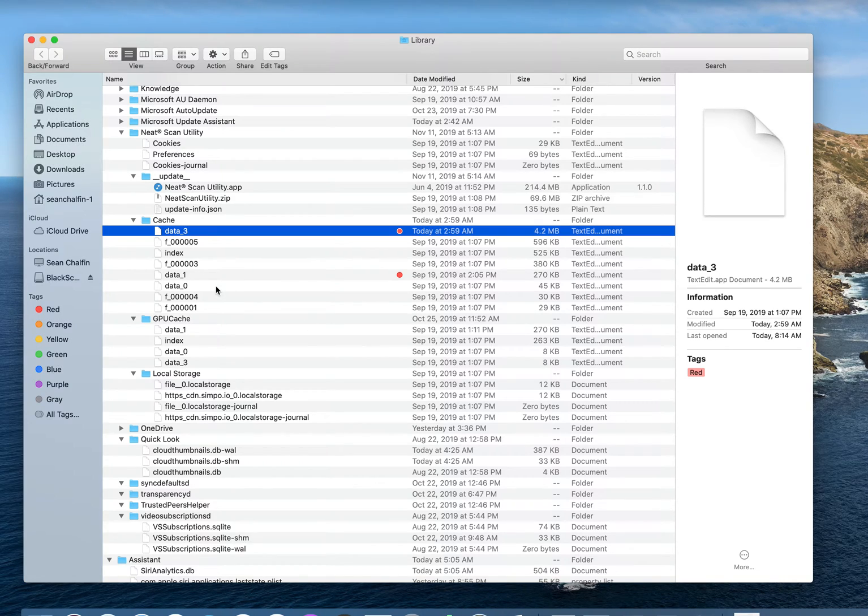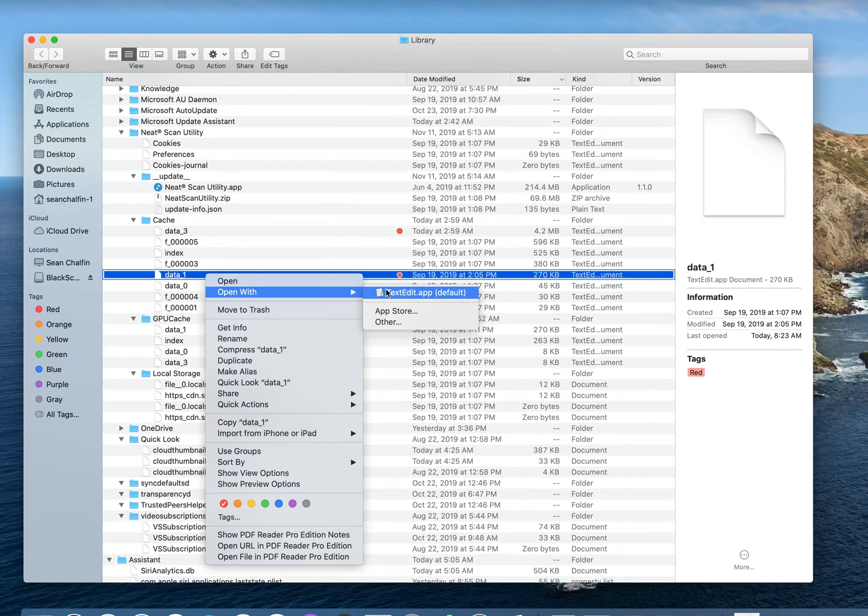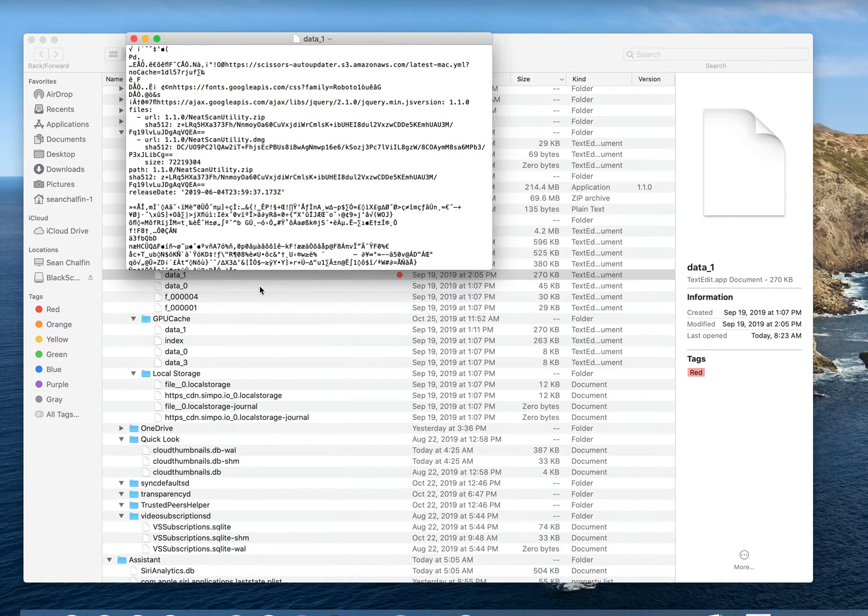Again, I want to show how these guys, I believe, are breaking in. They're getting in through this neat scan utility app. I found the same files in there. And here, I'll show you how they're getting in.